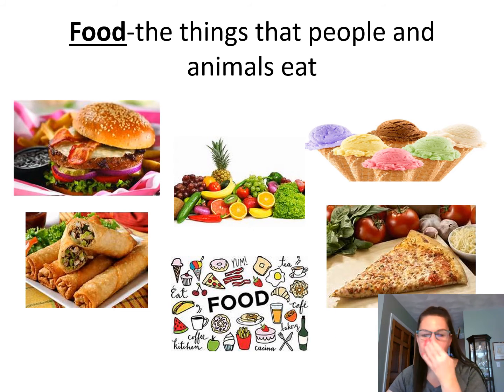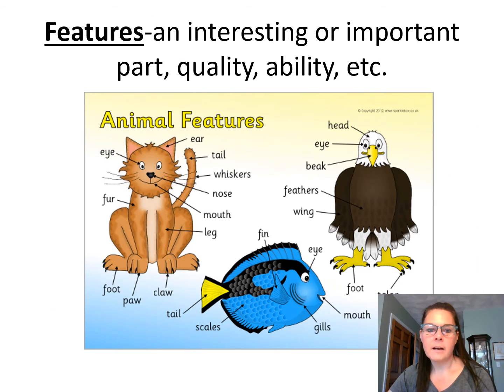Let's just review these vocabulary words one more time before we're finished with the lesson. The first one is food. Very good. The things that people and animals eat to survive. Our next vocabulary word is features. Features are the interesting and important parts or qualities or even abilities. So the things that certain animals can do, like fly. That's a feature.